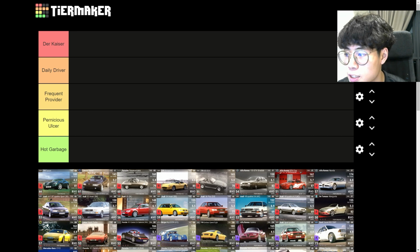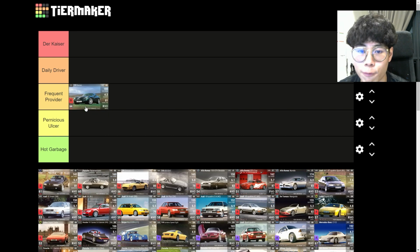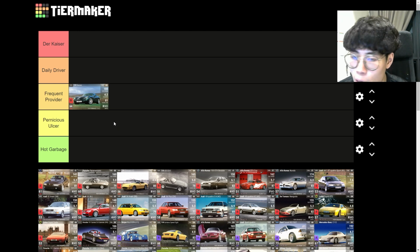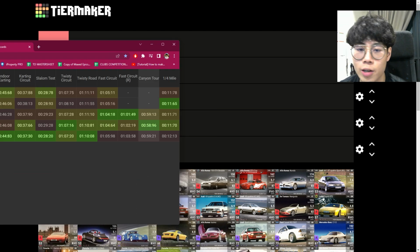Now, the TVR Tuscan is very middle of the pack. I would say frequent provider. Not good, but it definitely is not bad either, but it's very disappointing, I would say, because it has a very low 0 to 60, a decent top speed, decent handling, but at the end of the day, you guys know it's a jack of all trades, master of none. Only 79 MRA. I'm going to show you the times right here for the TVR Tuscan.